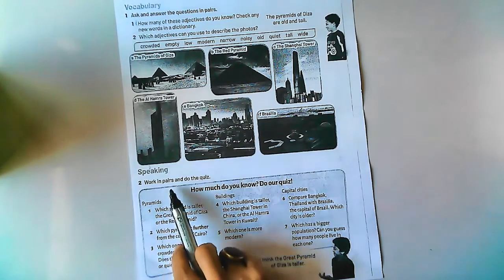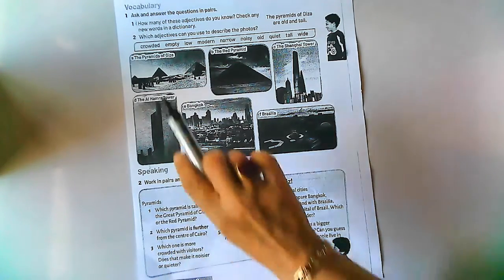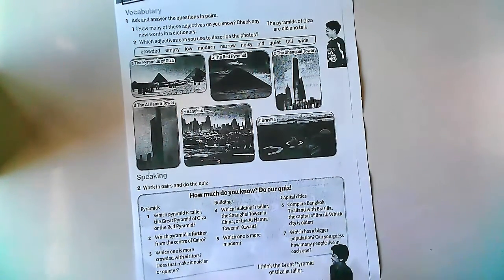Okay, guys, so let's go back. Speaking. Work in pairs. Oh, I'm sorry, it's vocabulary here. Ask and answer the questions in pairs. Number 1, how many of these adjectives do you know? Check any new words in a dictionary.